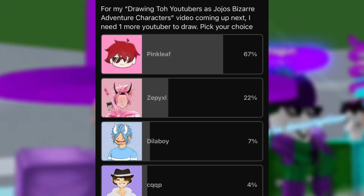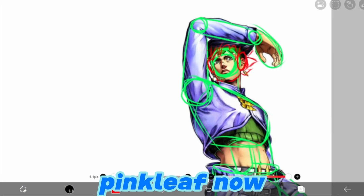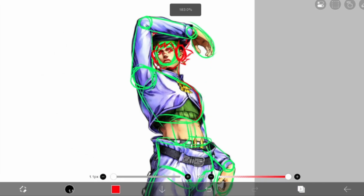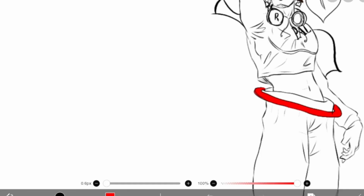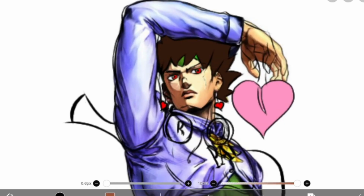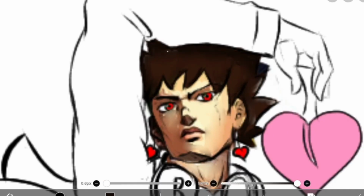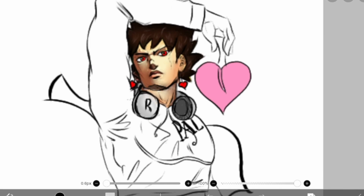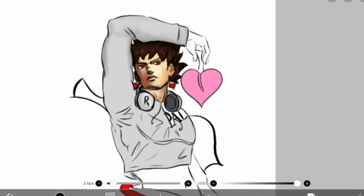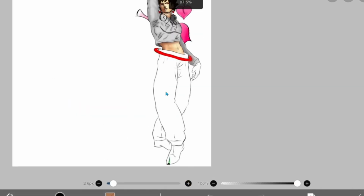Alright, now our last YouTuber, with 70% of the votes, Pink Leaf. What's a Tower of Hell video without Pink Leaf now? Pink Leaf doesn't have much going on about his avatar, so I had to be extra creative. I made his red halo almost like a belt around his waist, and I gave him a giant pink leaf on his back, along with one in his hand. I made some parts red to match the halo, such as his eyes and earrings. The coloring was pretty easy and quick, yet turned out to be one of the best, I feel like.